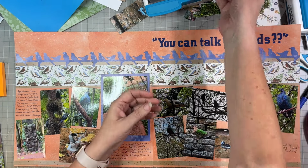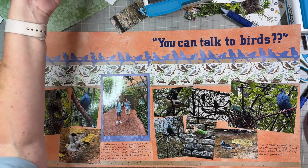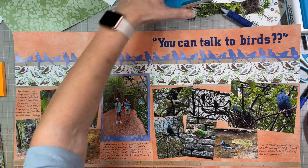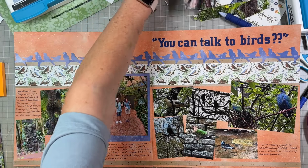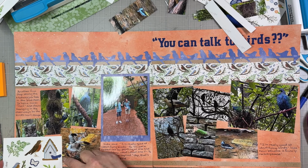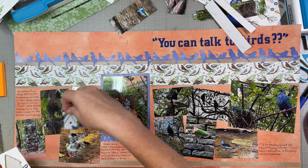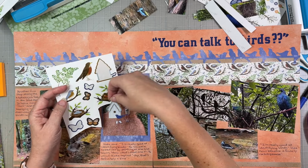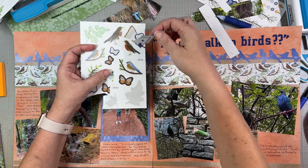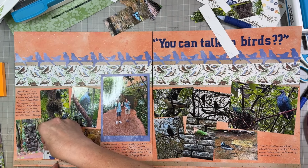So now I just need to decide if I'm going to do any kind of embellishment. It's already pretty busy, but I have these stickers, and what on earth am I ever going to use them for if not for this layout. So I definitely would like to use the bird house. Of course, it's got that tiny bird, and if I want to use one of these little birds, size-wise, it doesn't really go.